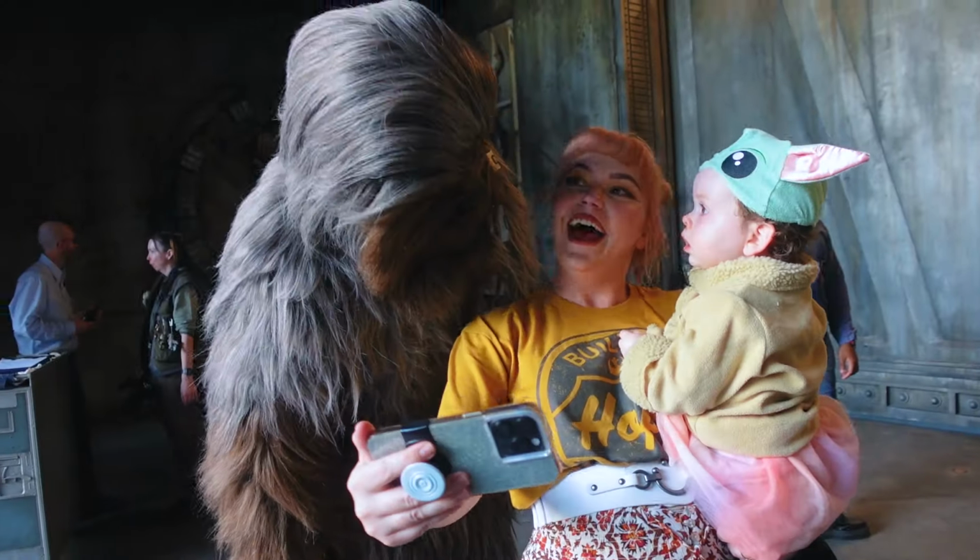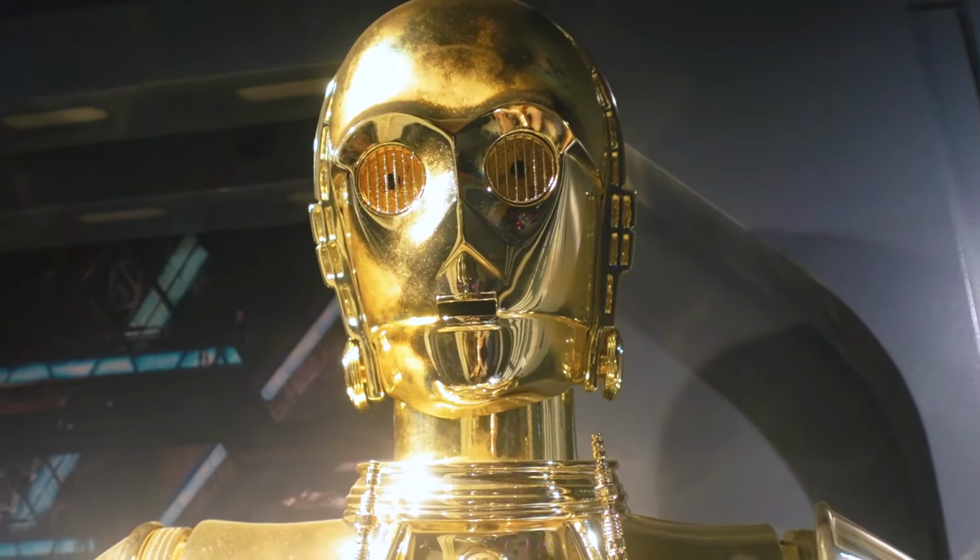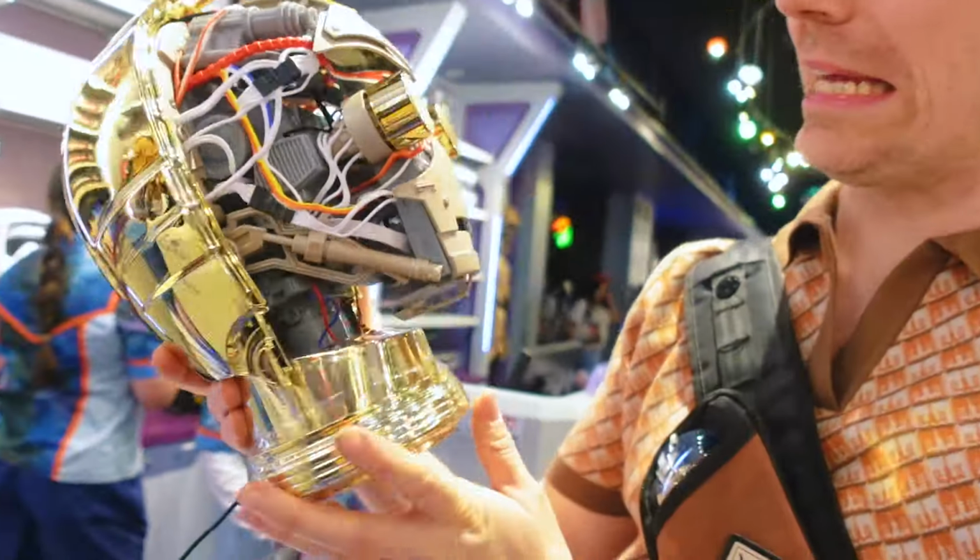You can get professional photos taken here at Galaxy's Edge by a Disney photographer for a limited time. There's also a brand new... oh my gosh, Chewbacca's also here. What's up, Chewie? Thanks, buddy. We're also here to check out a brand new C-3PO head that is available at the Droid Depot.